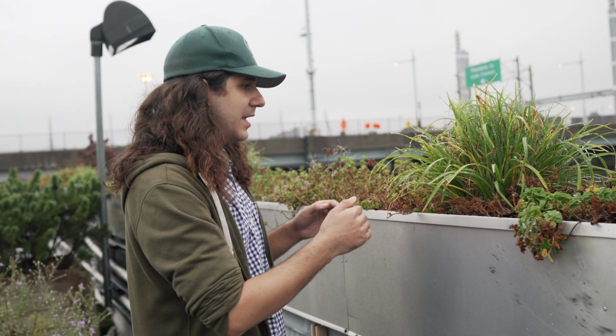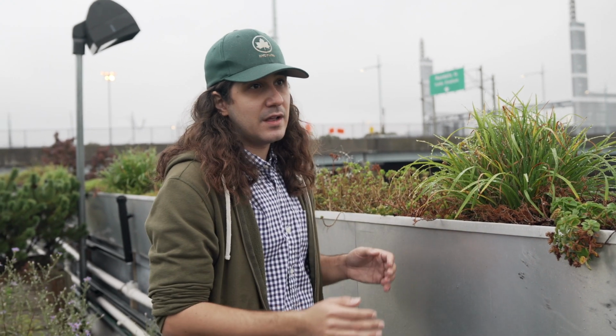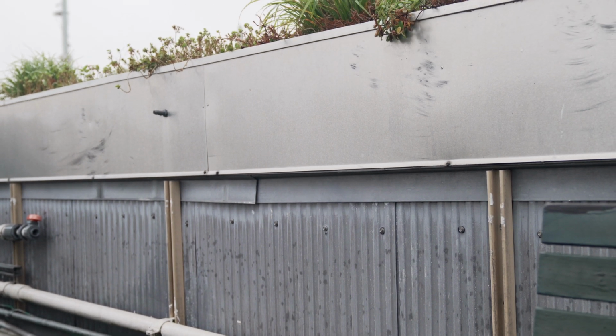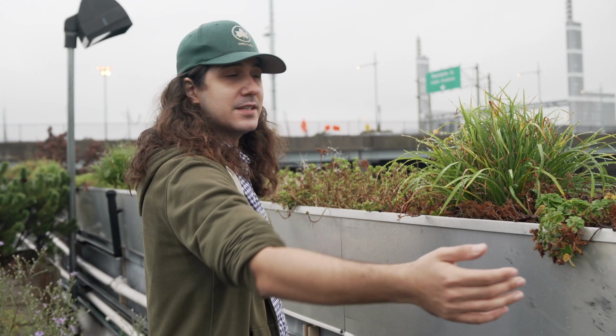When we were looking to make this a place of public congregation, we knew we had to have safety railing to make sure that it was safe for people to be up here. Rather than just putting in a banister here, instead we put in a planter. It achieved the safety goal, and it also added 8,000 square feet of plantable space on a roof.